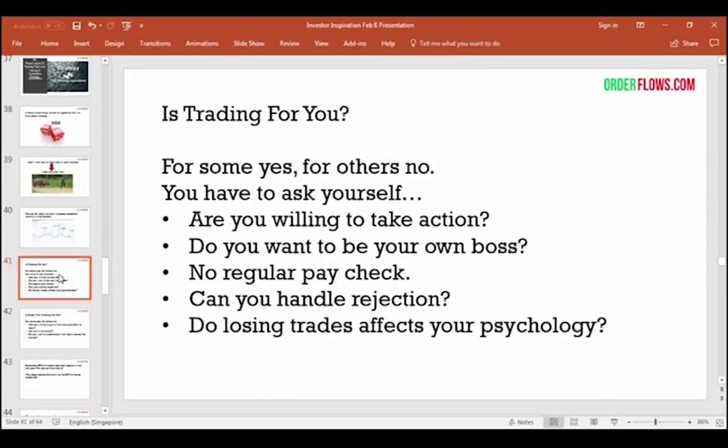Having a job is good because you're going to have a regular paycheck. In trading, you don't have a regular paycheck, and in fact, sometimes you lose. So instead of money coming in, you've got money going out, and sometimes it never comes back. Can you handle rejection? Basically, there are times you're going to be wrong in the market. There's a lot of stress involved with that, and do losing trades affect your psychology? Those are questions everyone has to ask themselves before they commit to trading.